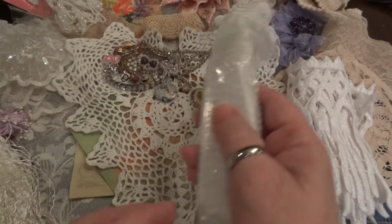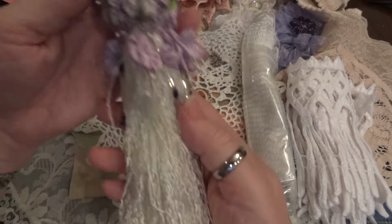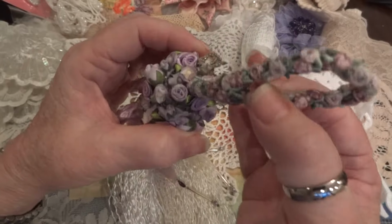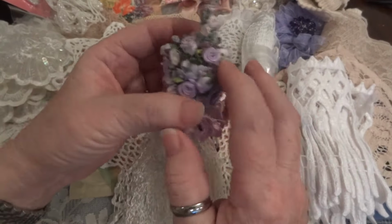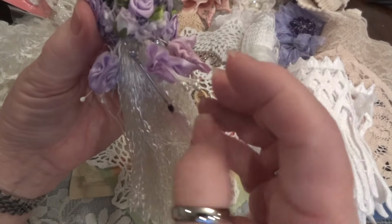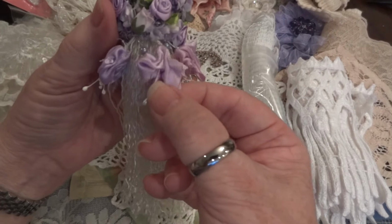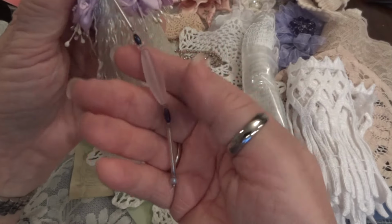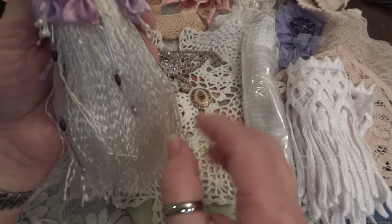I've never done an altered tassel, but she also made me one. Look at this. Look at how gorgeous. All flowers, all different color purples. My favorite. And look at these. Did you make these? You've got to tell me, Loretta, if you made these. Oh my gosh, it's beautiful. And then look at the beads that she put all around the tassel.